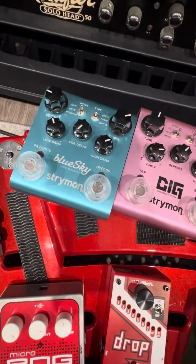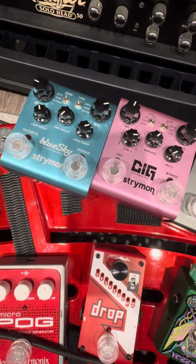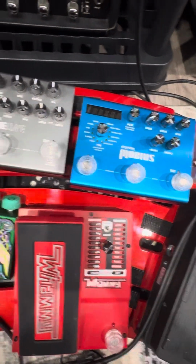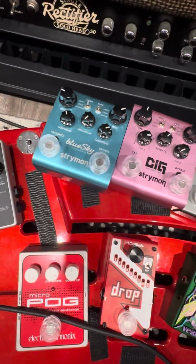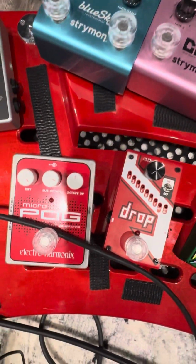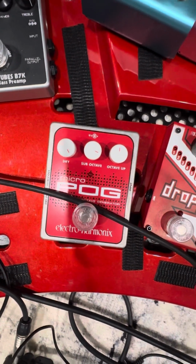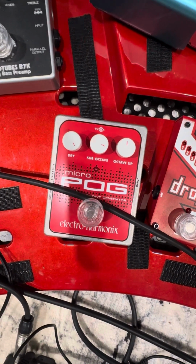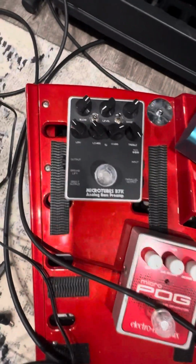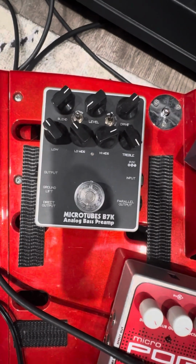And then I love this thing. It's the Strymon Blue Sky. It's kind of the smaller version of the Big Sky, but I find this has everything and more that I would ever need. Your run-of-the-mill, tried and tested Electro-Harmonix POG. I love this thing to death. It's so good for octaving. It's just awesome. For bass, I use the Microtubes B7K for some grit.